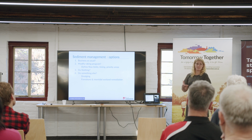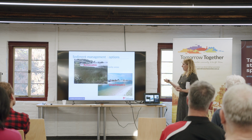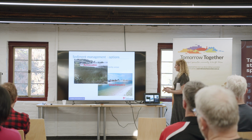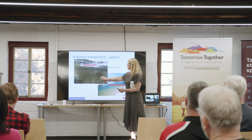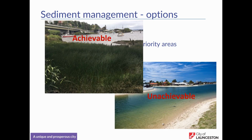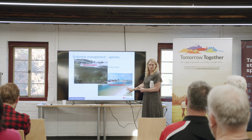We can plant reeds and revegetate and stabilise some of that tea tree. So there are options, but we have to be realistic. So something like this, with a foreshore remediation program, that's something that is achievable for Launceston. We would have reeds that would end up down on the edge of a mudflat, which would then go to the water. But something like this is just not achievable.